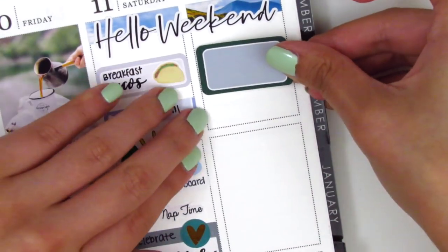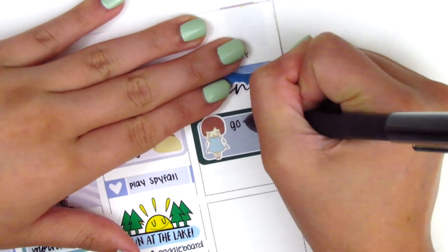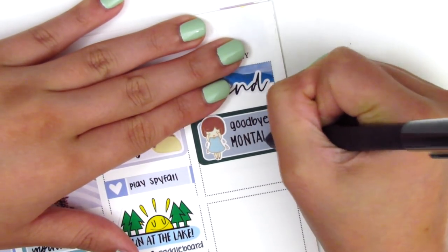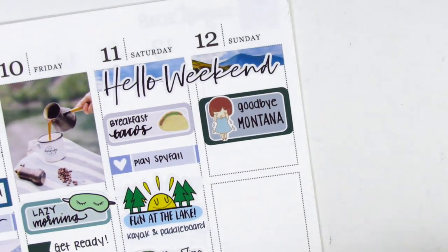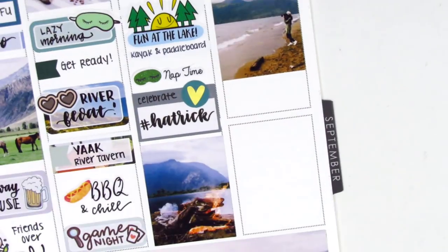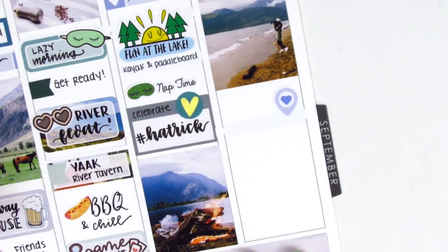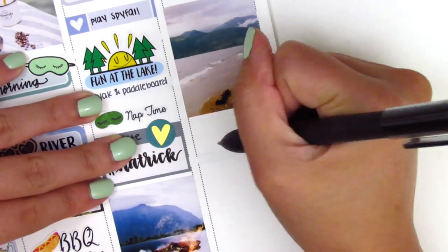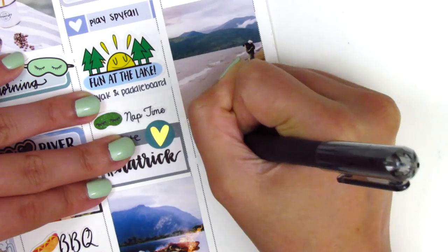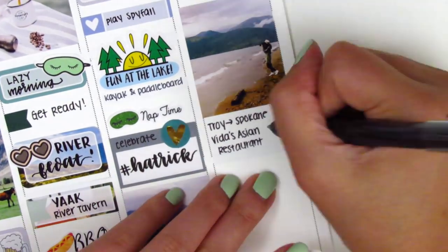So on Sunday, we had to leave Montana and go home. So that was really sad. I put down a half box with a crying girl from Artbox stickers to mark that it was so sad to leave. And then under that, I placed down a full box. We were flying out of Spokane. We weren't able to road trip back because I start work the next day, so we did have to fly home. We stopped by Spokane for some lunch, and I used a location heart sticker from, I think that's from Sunset Sticker Co.